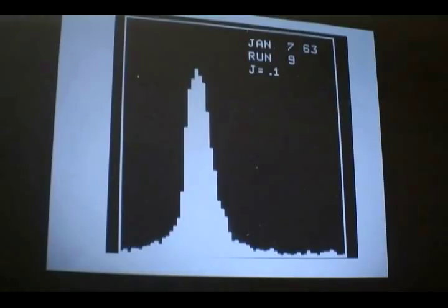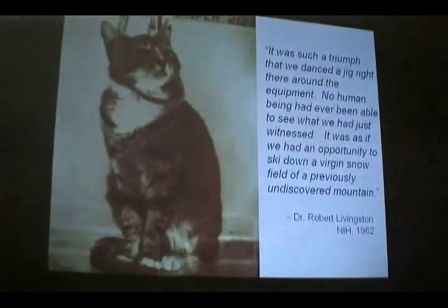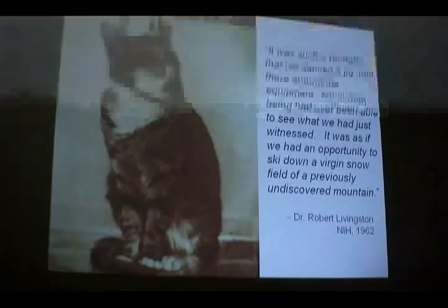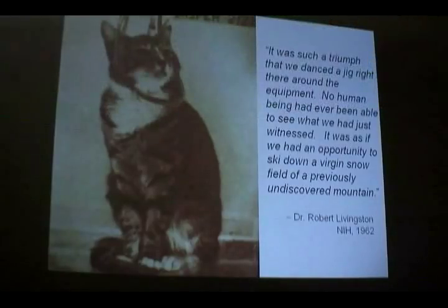Would you show the next slide? We hooked it up, Charlie hooked it up in very short order, to a cat on one side, a mascot that they had running around the lab there, named Jasper, and the other end was connected to the analog input of the link. And Livingston was thrilled, as you can read from the text there. He was dazzled, and so was NIH.